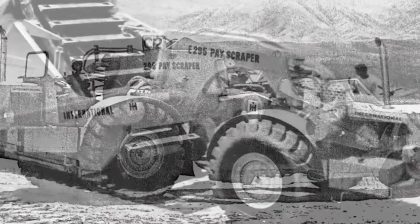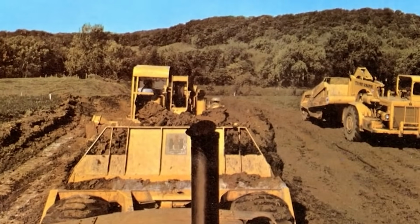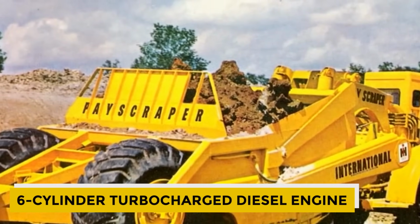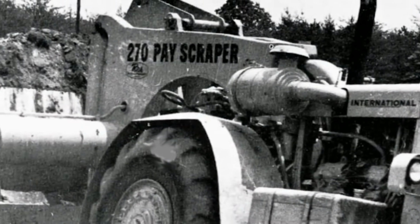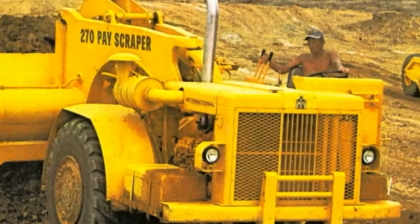In 1962, International Harvester revealed this remarkable machine with a brand new IH model DT817 engine under its hood. This 6-cylinder turbocharged diesel engine was a complete reset to the construction business. It pumped out an impressive 375 horsepower and came with an Allison 4-speed power shift transmission. The top speed: 26 miles per hour.